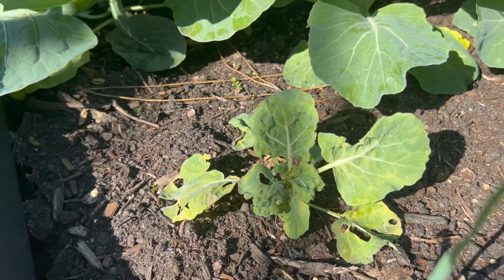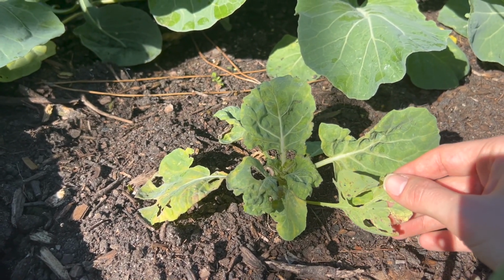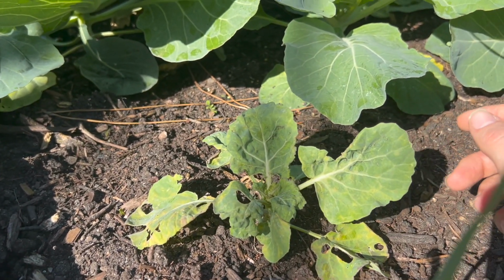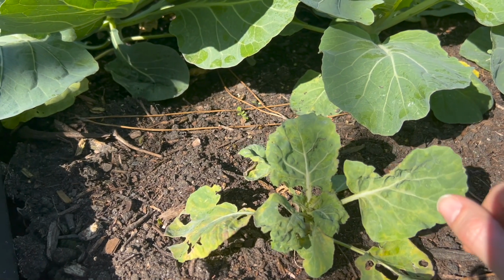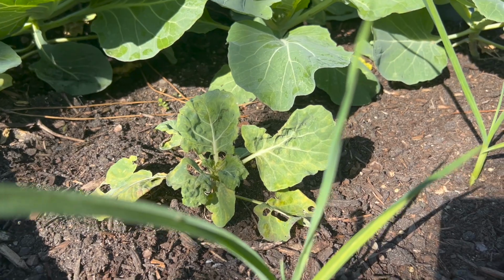This one, I don't know. It's just sad. You may think, oh, the cabbage worm. It's got some aphid action happening. I just think it's still alive. We'll leave it for now. It's not hurting anybody other than aphids on it, but that's really just driven by the fact that it's sick. Something's just not happy. But you never know.